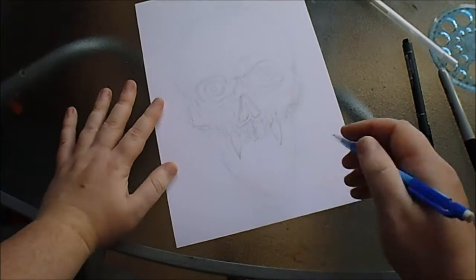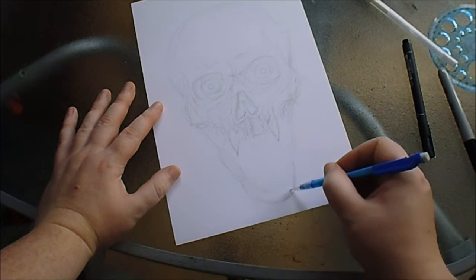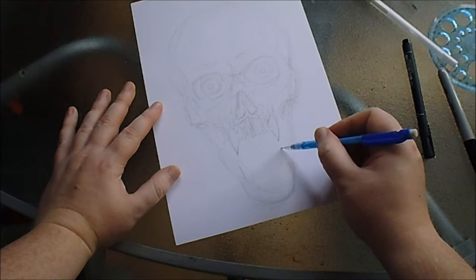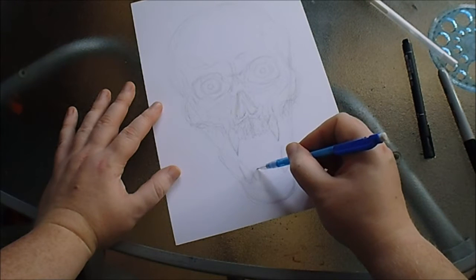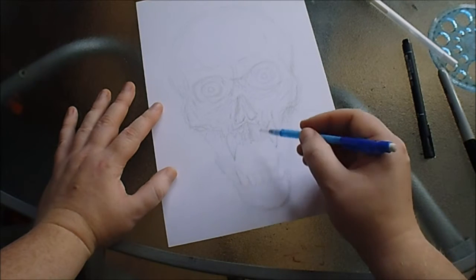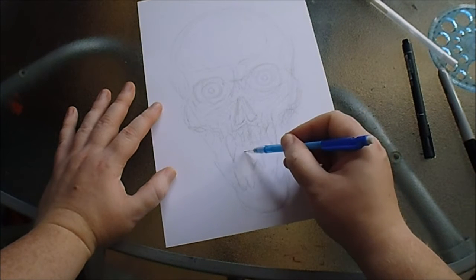Draw the eyeballs. I said that the bottom jaw is a bit lower, and I've sketched it there, so I'll just add that in there. And then get the teeth there. Give him a forked tongue. Maybe. Yeah.